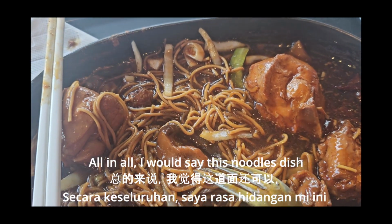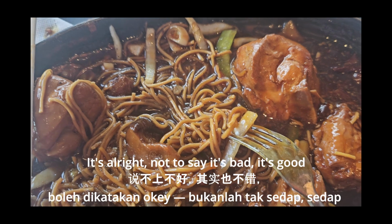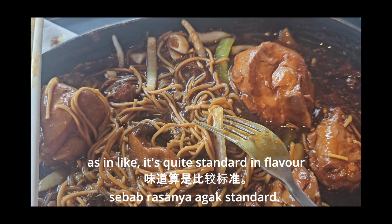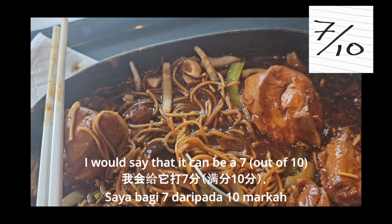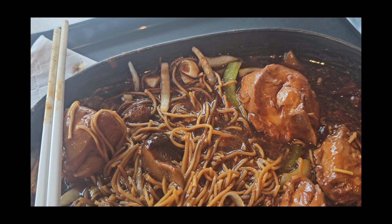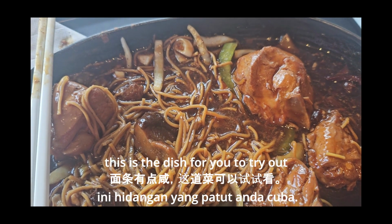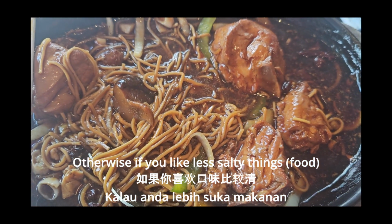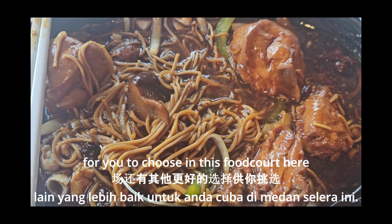All in all, I would say this noodle dish is alright. It's not to say it's bad, it's good, as in like it's quite standard in the flavor. I would say that it can be a 7 out of 10. And if you don't mind your noodles to be a bit salty, this is the dish for you to try out. Otherwise, if you like less salty things, there may be other better options for you to choose in this food court here.